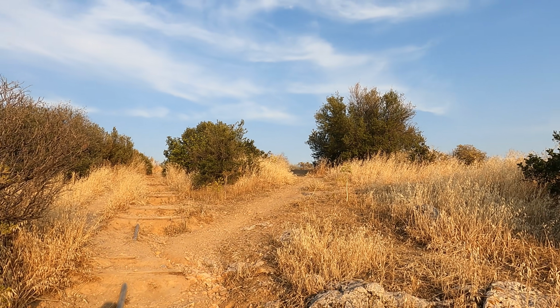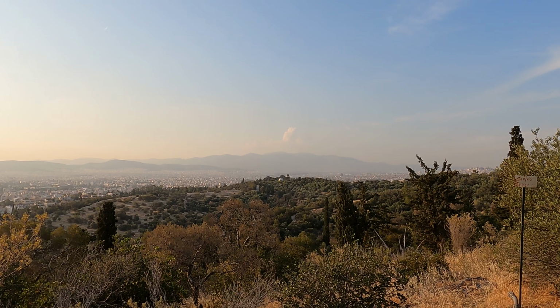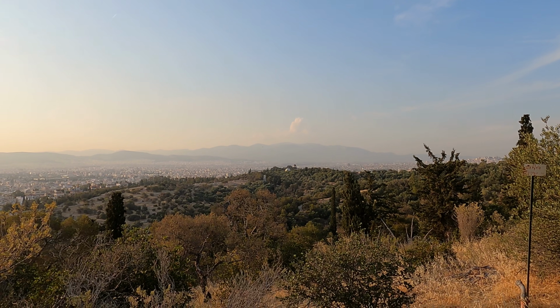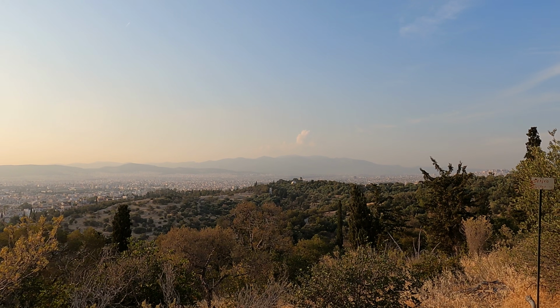I started to sort of veer off this way, and the monument's over there. So I was definitely going the wrong way. But you can see, and I had it in my mind, and now I can't think of what you call that over the observatory over there, and the church that's over there in Thissio.